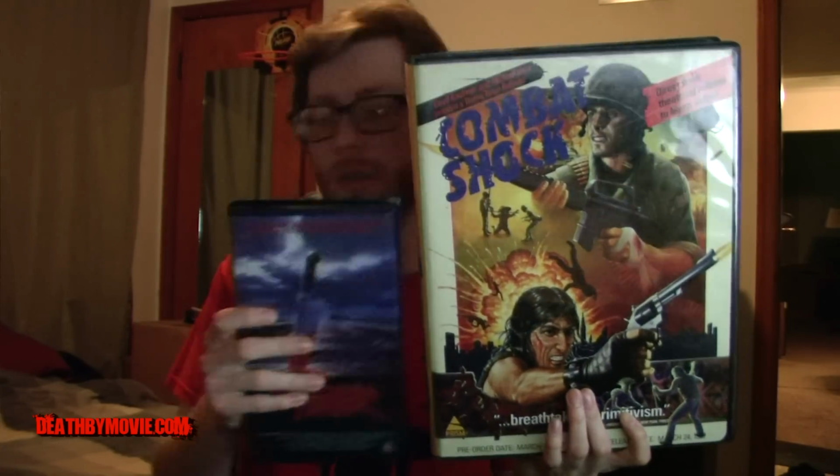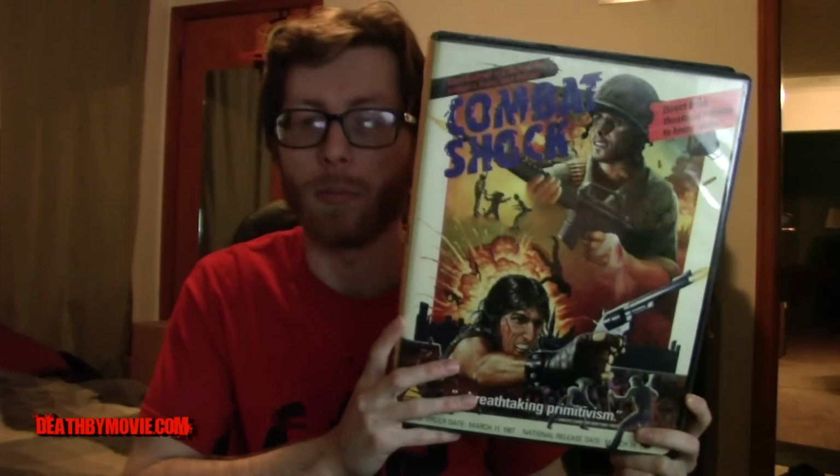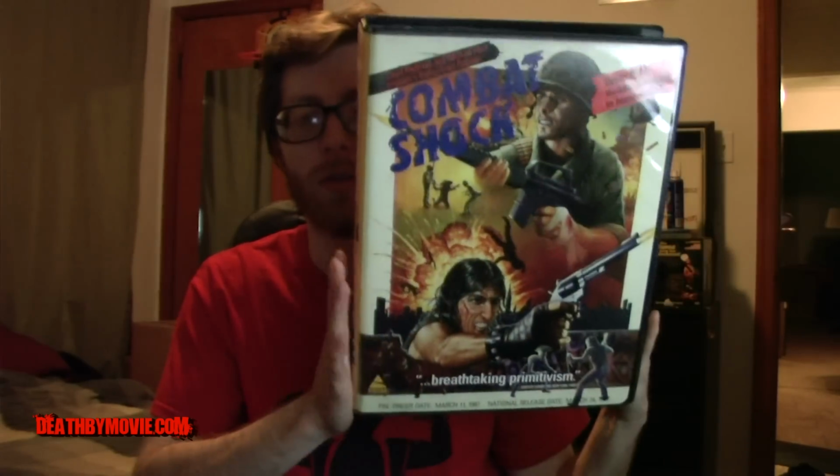Clamshell, of course, refers to the type of packaging. And so here is the enlarged one, and here is the regular clamshell. So that kind of gives you a sample of what size it is. I haven't seen this movie yet, but I do plan on checking it out. But this is just a cool thing to display and have, which is a lot of my stuff.